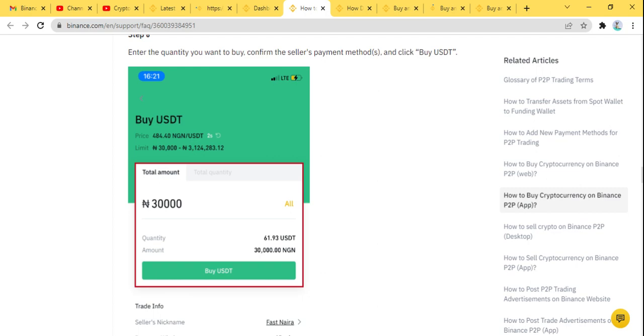Once you've input the amount of crypto you want to buy, you transfer the money directly to the seller. That's step 7. It says transfer the money directly to the seller on the seller's payment information provided below. Once you've transferred the fund, you can now click on transferred. Once you click on it, you can click on you've transferred, and Binance will notify them just like we got notified.